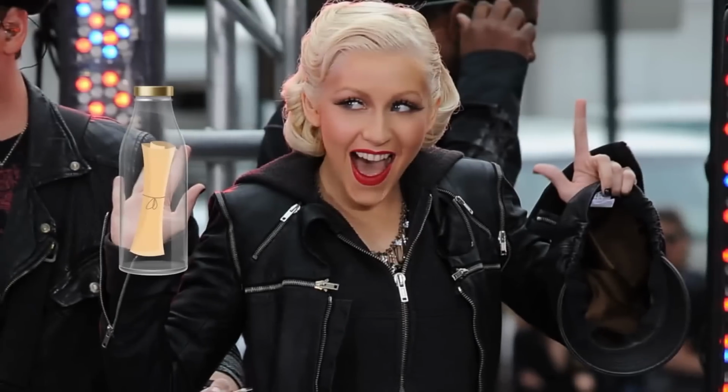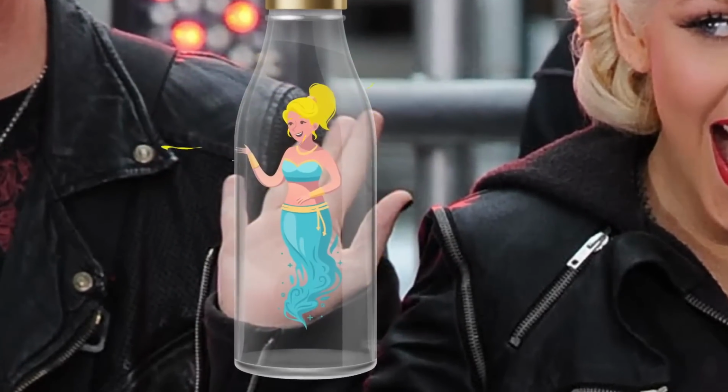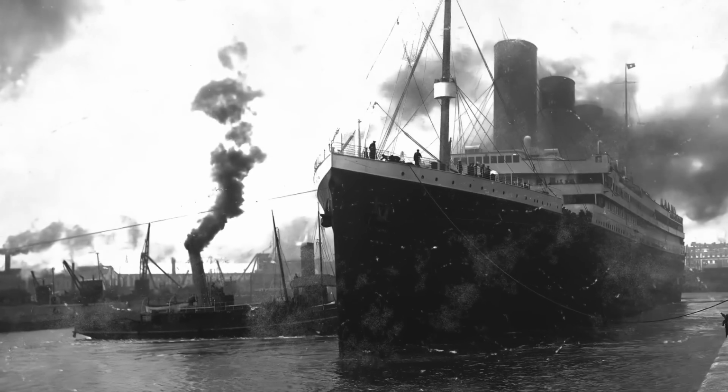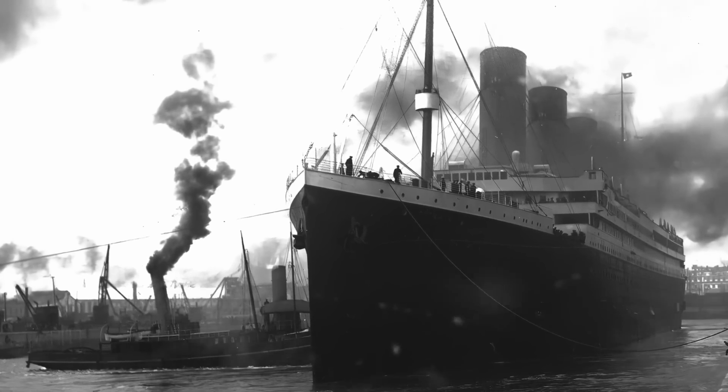And then there's Christina Aguilera and her bottle. No wait, hers is about a genie in a bottle. Okay, never mind.